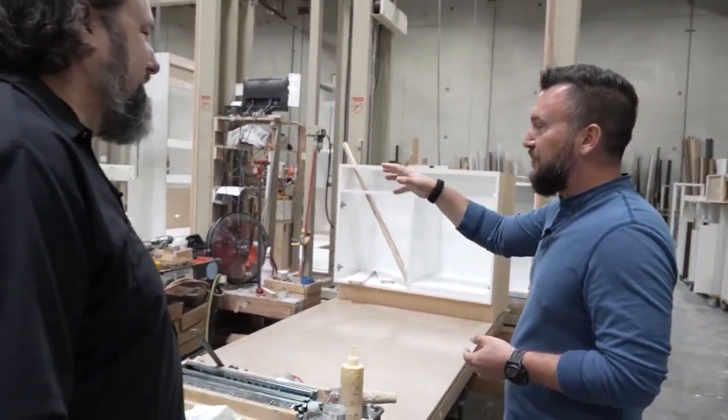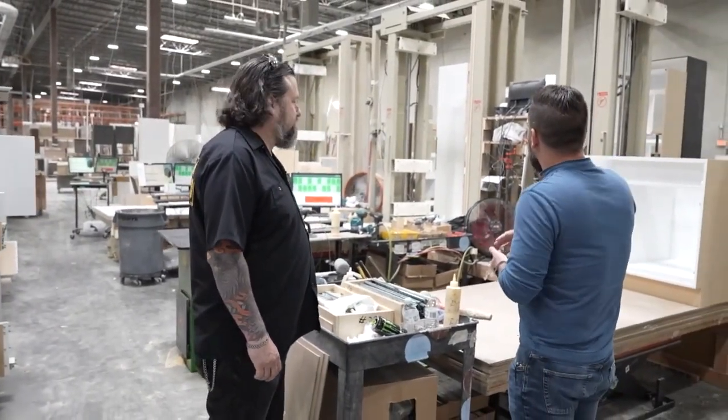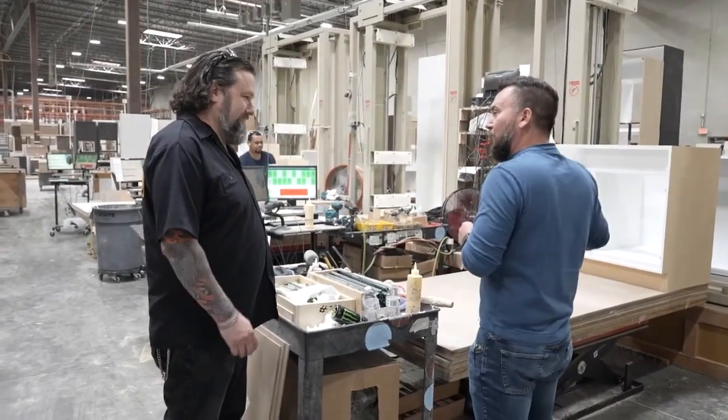Yeah. And so they have to build the cabinets that are going to flow down from them the best. And the operator of the clamps up there is called the ringmaster because he's kind of responsible for the flow of the whole process here.